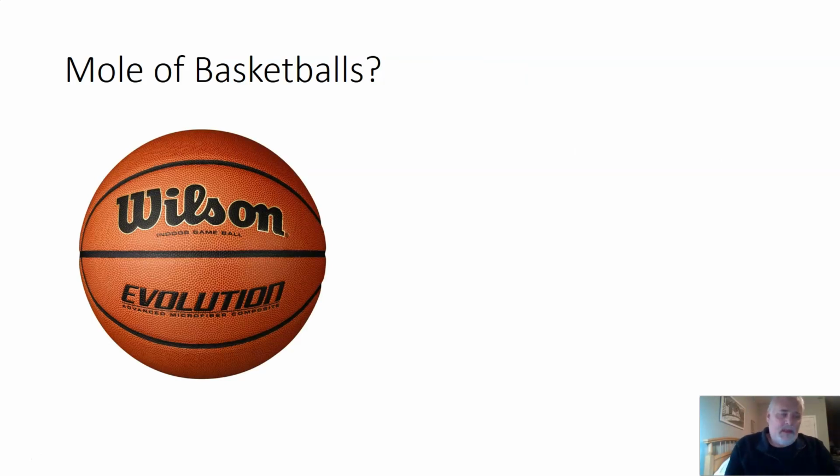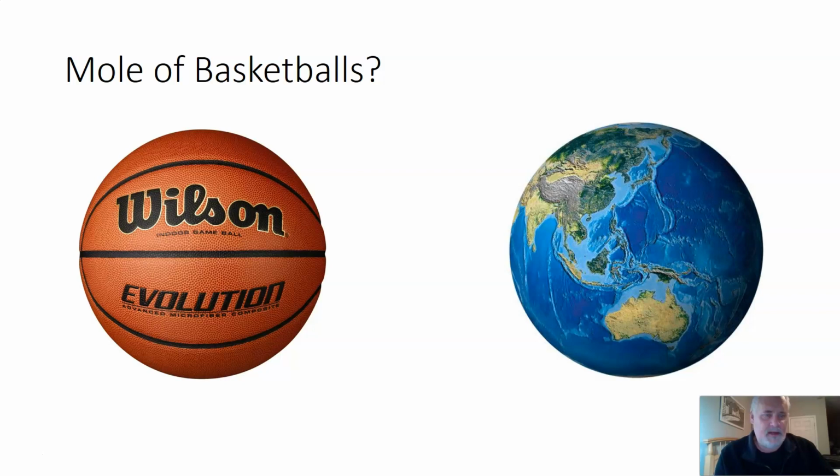So to try to put this in some sort of context, we'll use a couple of examples here. It's basketball season, March Madness, not that far away. What if you had a mole of basketballs? Well, interestingly enough, this has been calculated: a mole of basketballs would make a big giant sphere of little tiny basketballs, and it would be the size of the planet Earth. You just think how big the planet is, and that's a lot of basketballs. And volume-wise, we're talking all the way down through the core and the mantle and right to the very inner parts of the whole planet would be basketballs.